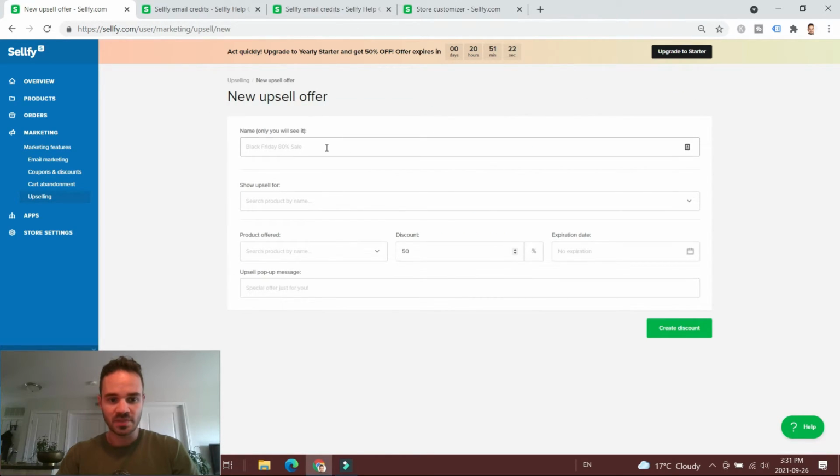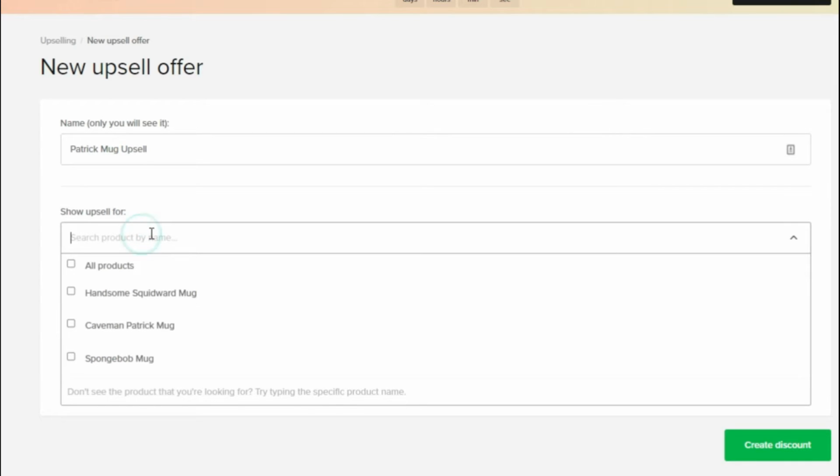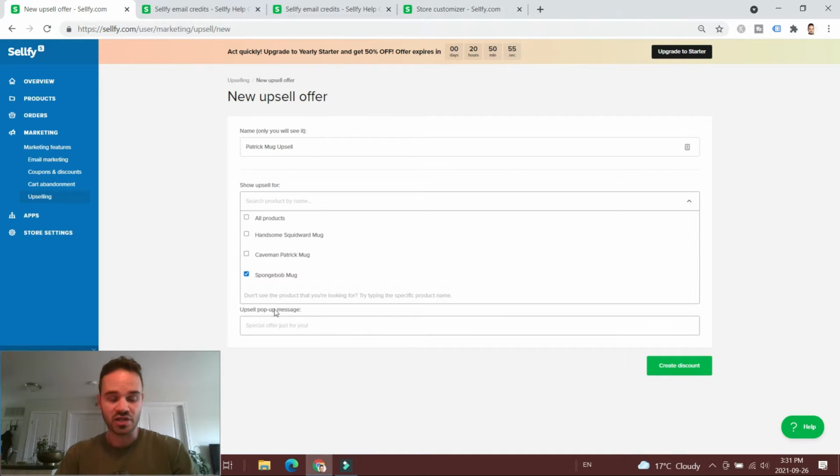So once you click add new upsell, you see this tab where you fill in your upsell information and what kind of discount you want to actually put your upsell as. So let's say I'm going to upsell my Patrick mug when someone buys like a SpongeBob mug, for example. I'll call this Patrick mug upsell, show upsell for, and I want to show this when somebody actually is buying the SpongeBob mug.